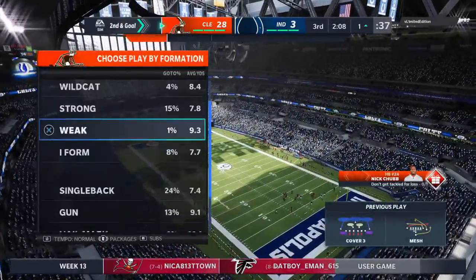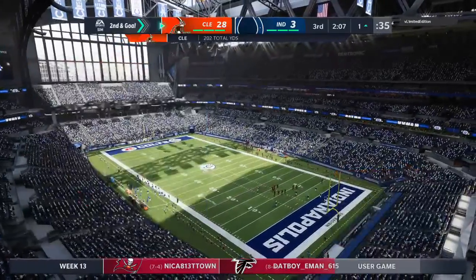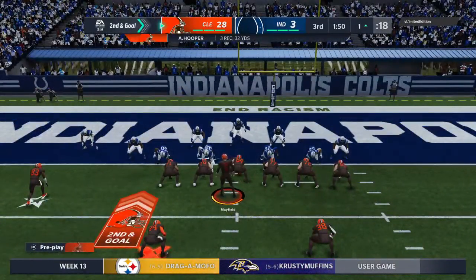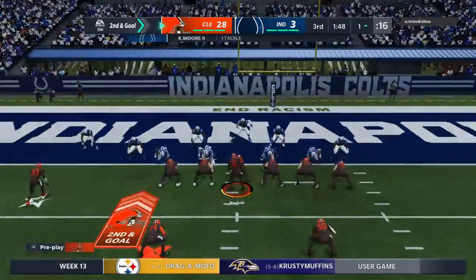And he'll be brought down right on the edge of the goal line at about the 1-yard line. That'll bring up 2nd and goal after the gain of 5. 2nd and goal from the 1.